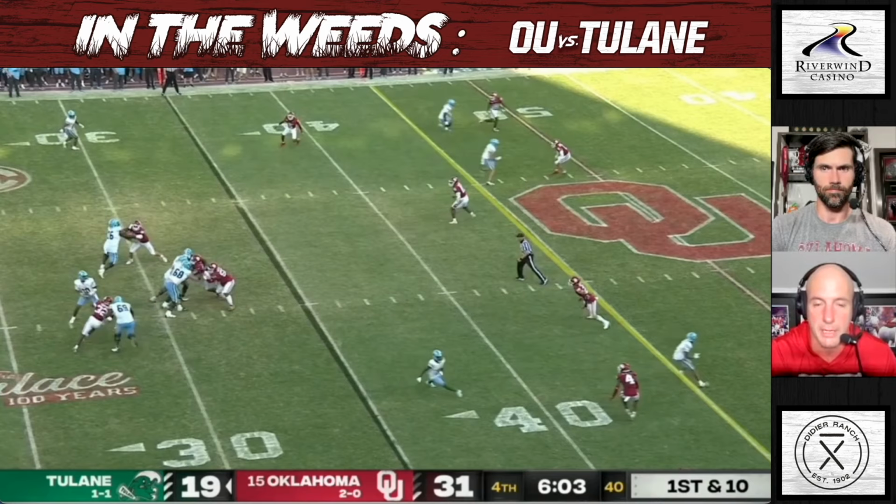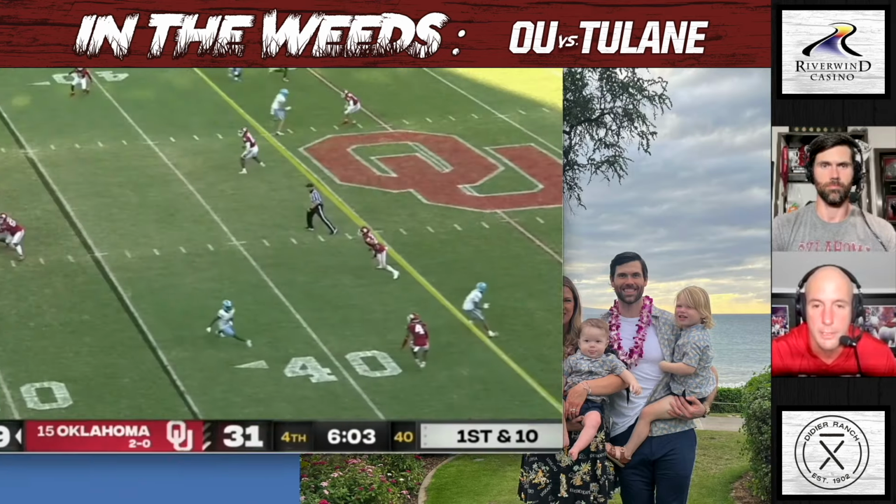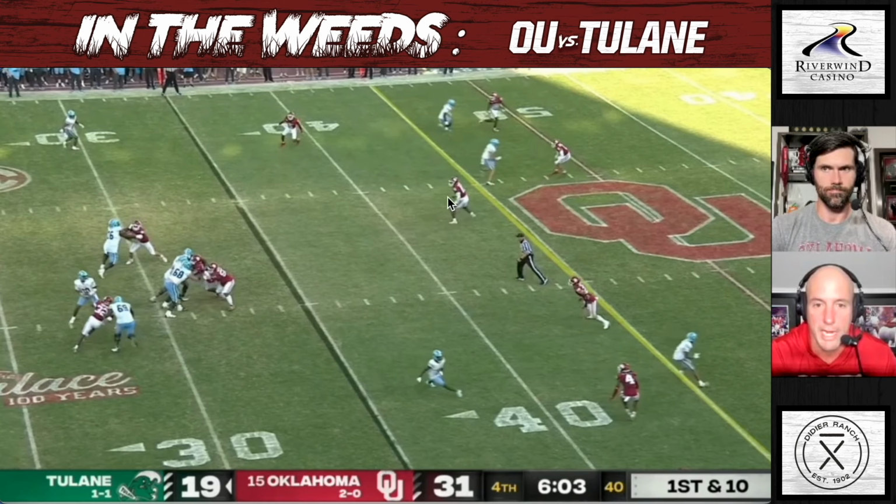You see the Mike backer, he has to open to number 3. And right here, they're running a deep dig concept. That number 1, he's in a good position right here. You want to be inside it, able to break out. He needs to fit right on that hook route that's coming in, pretty good position there. He's got eyes on the quarterback.